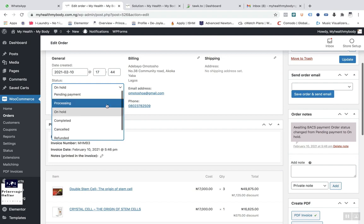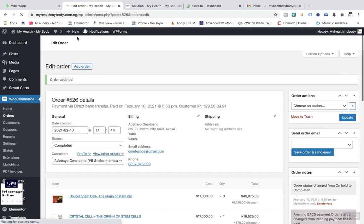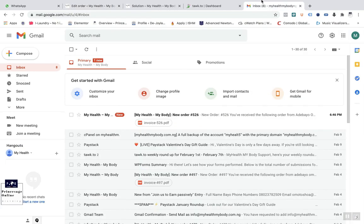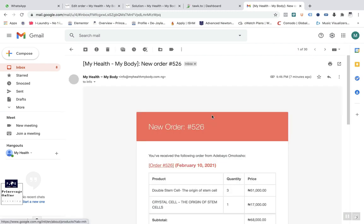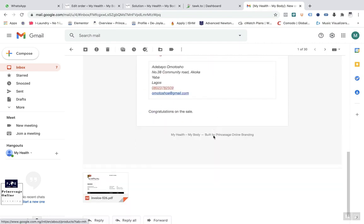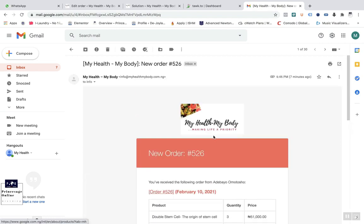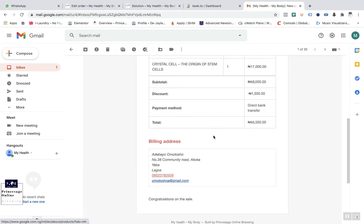All you need to do is change this to complete when the money has hit your account and you've confirmed that, and then click update. Once you update, it sends a mail to the customer telling them that you have successfully received their payment. When the customer makes an order, the customer gets an email, just like this one for our own client. The client gets the email with the PDF document, so you can start processing the client's order and know exactly what this person has done.